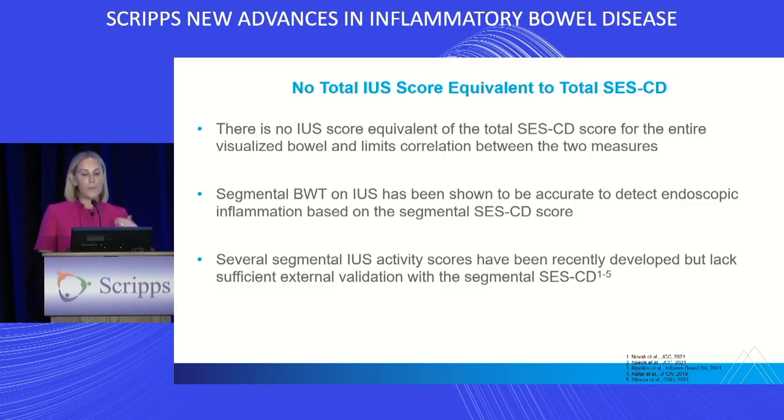and more importantly, what Mike presented at DDW, and it's in revisions at the journal, is we wanted to see how accurately a change in the ultrasound score, a minimum bowel wall thickness, correlates with what an SES-CD score is. Does it match an inclusion criteria of SES-CD of at least 6 in any segment, or at least 4 in the terminal ileum? Because if we found what that needs to be, we can send a lot more people to clinical trials.